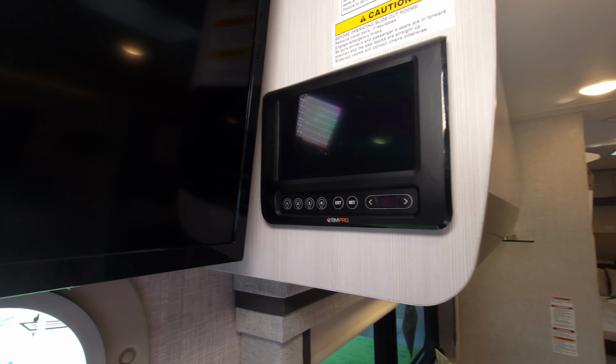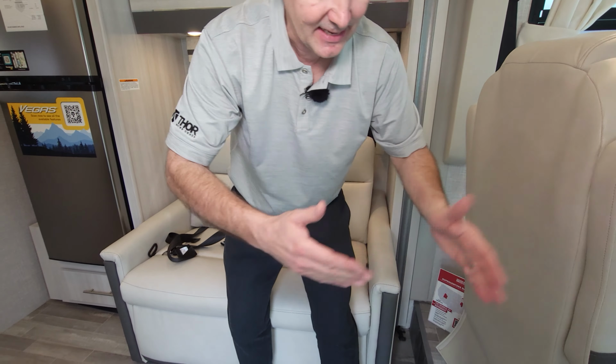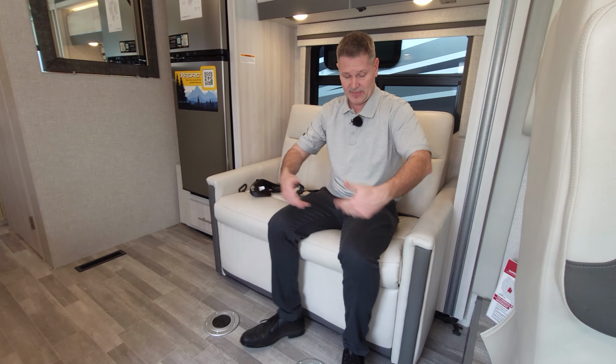And then over here you have theater seating. So this is going to be, you know, someone can sit here and dine and play a game and do a little work, and then there's a table that's going to go right in here, and we'll show you where that stores and that sets up.